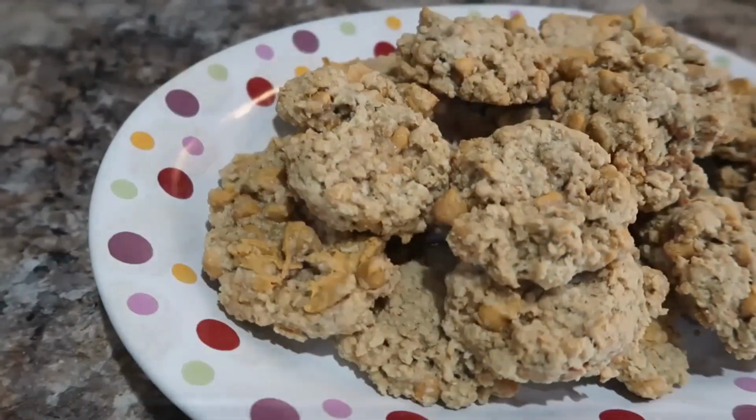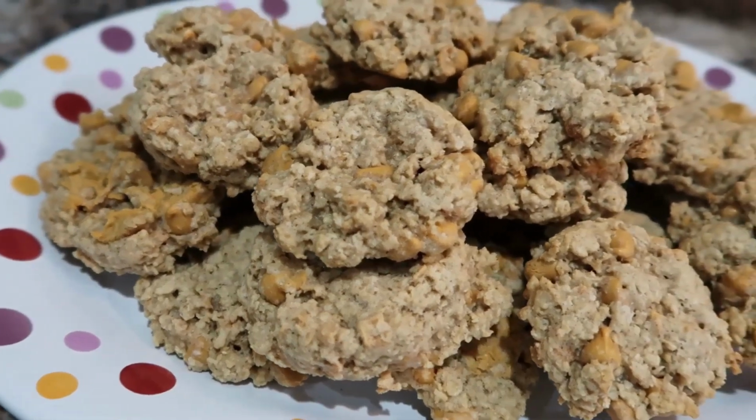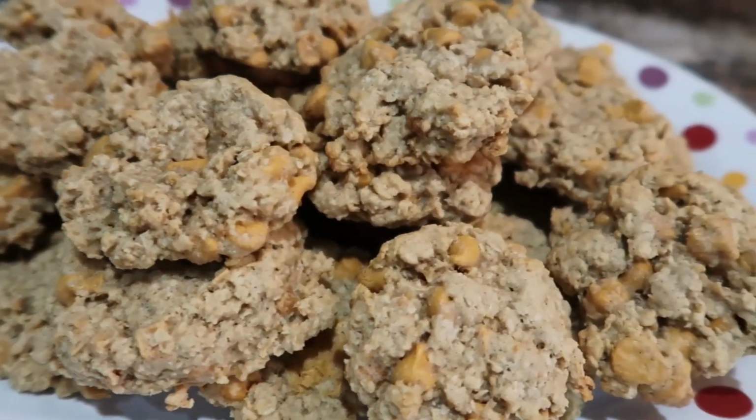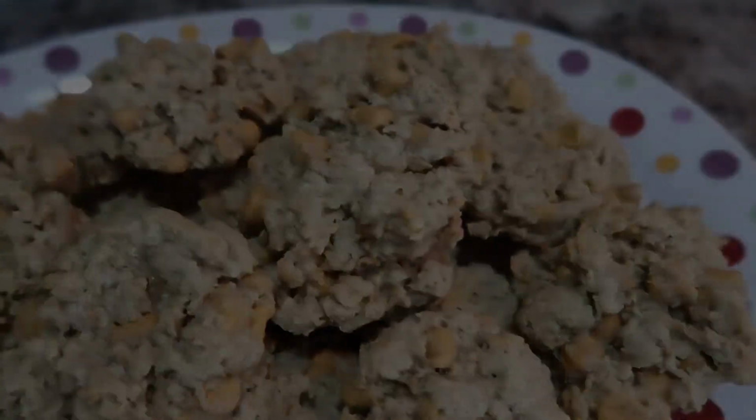I love the combination of apple and butterscotch, so to me this tasted amazing. And I love the chew from the oatmeal. These were so good and so easy, and a great way to use up those instant oatmeal packets if you've got any lurking in your pantry.